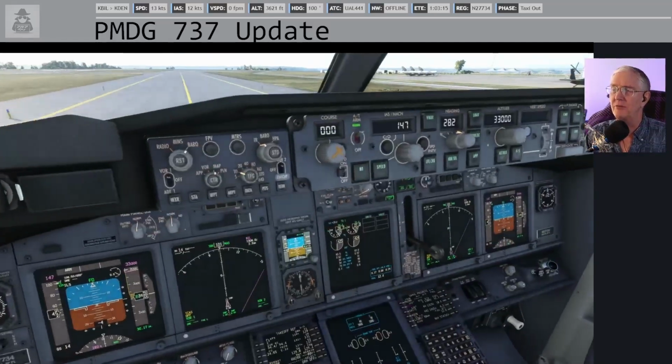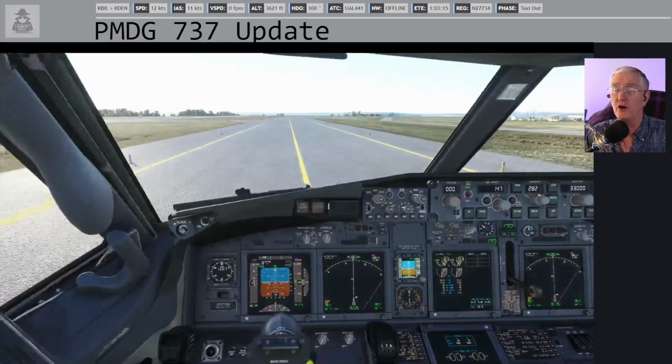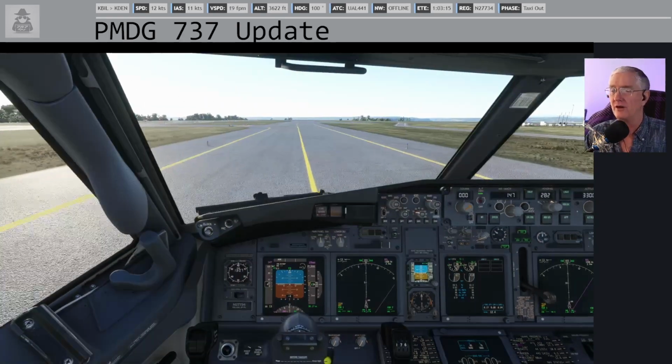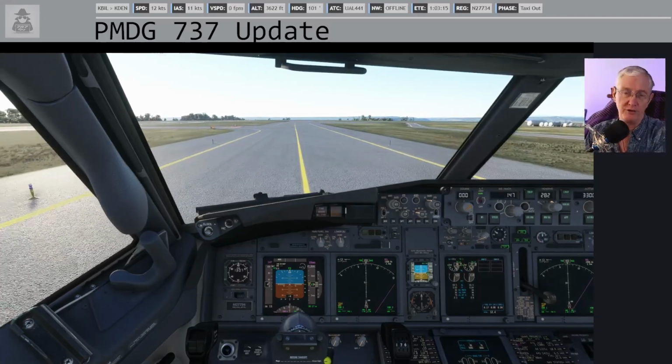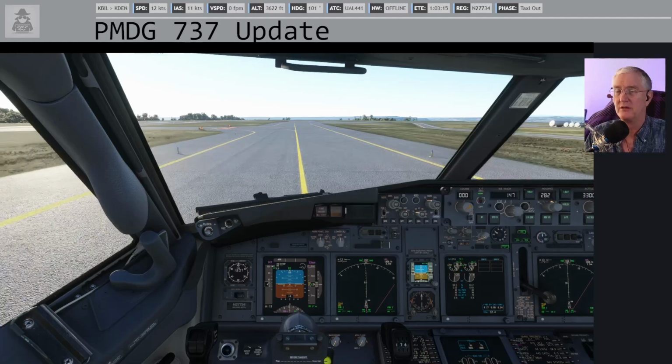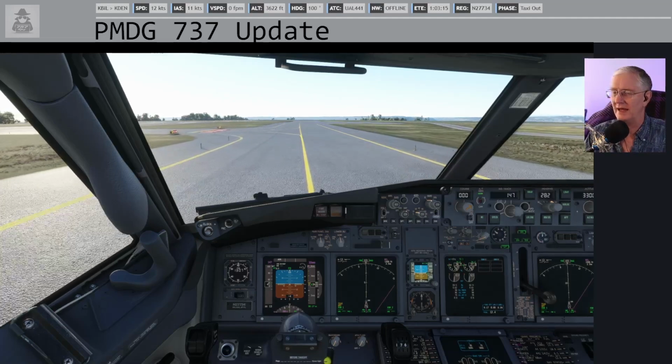Now, I'm doing something wrong. After takeoff, I'm noticing that sometimes my auto throttle will shut itself off. Usually, I'm trying to notice when that happens. I don't usually engage LNAV and VNAV until off the runway. That might be wrong, so I may need to start perfecting that.